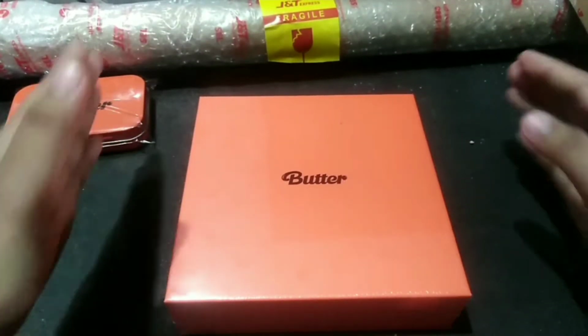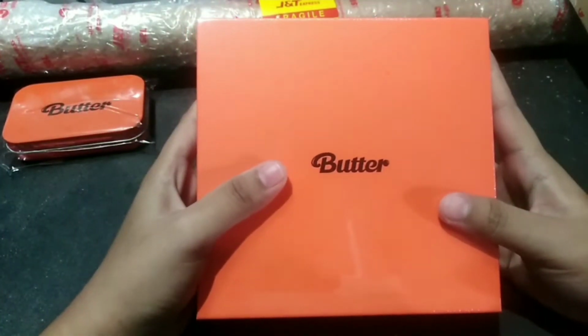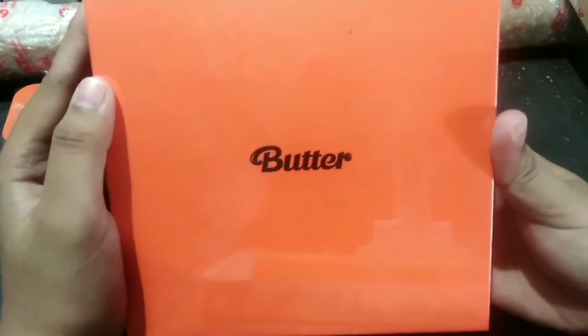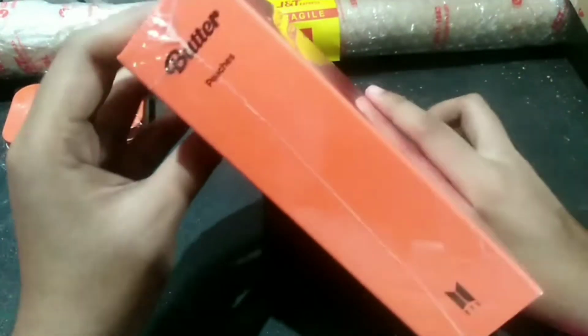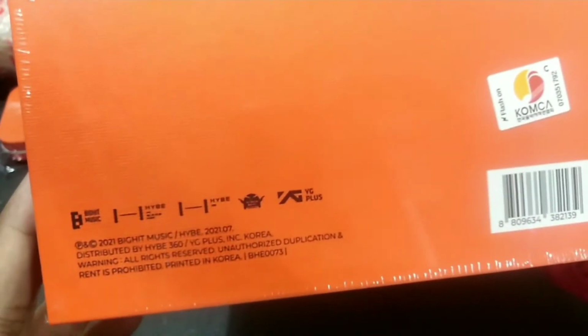Going to unbox the Butter album itself. OMG, I'm really excited to see who I got, the PC and the message. Oh my god. Okay, so this is the outbox of the Butter album. It's the peach version, so as you can see there's the butter and the sides look like this, and that's the Peach version with the BTS logo. Ayan, and then here's some notes over there. And it's really official. So let's unbox.